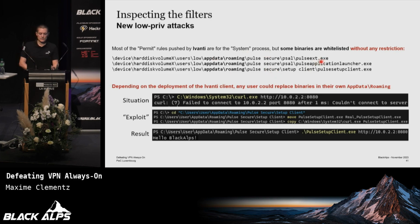In this path, you have 3 binaries that you can use and that have no restriction. All these 3 binaries can connect to the network with absolutely any protocol, any port, or this kind of thing. So depending on how the agent was deployed, AppData Roaming can be a folder that can be written by the end user, even without privileges. Again, it depends on how the agent has been deployed.